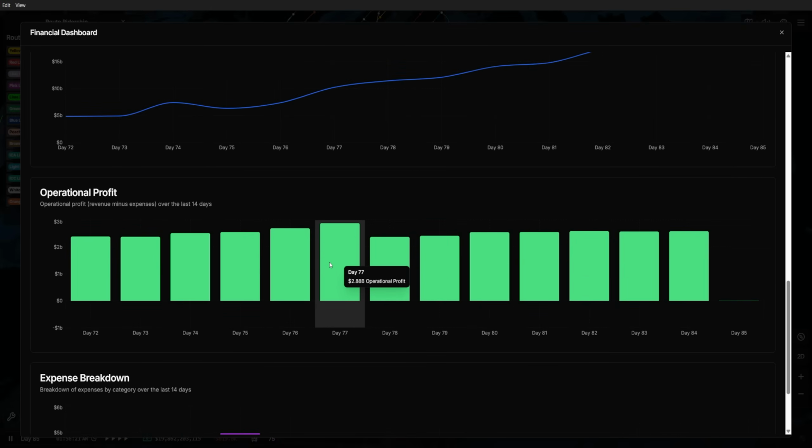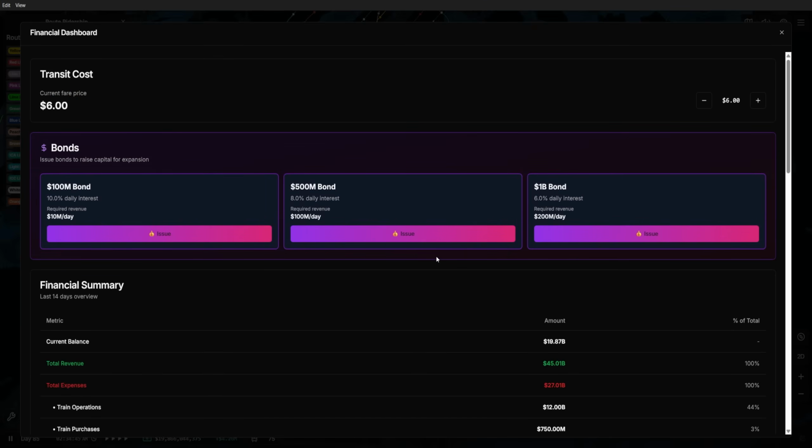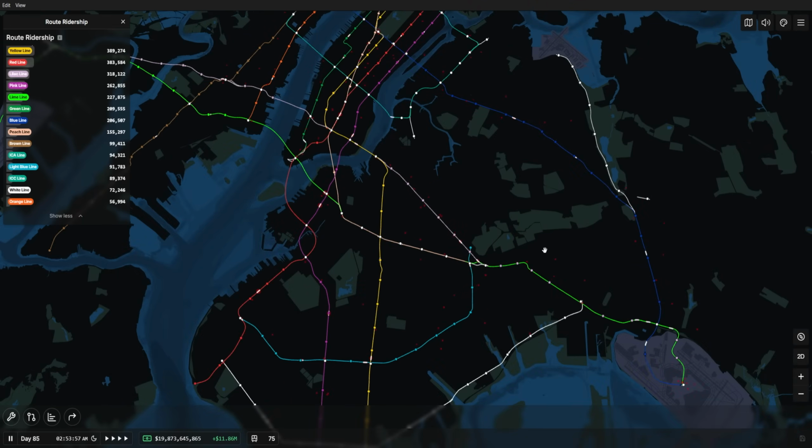Now, put this on the old daily. My operational profit has actually gone down. I don't know if that's because of the new update. It's slightly dropped us, maybe. Who knows? Who knows at the minute? I'm not particularly sure. We might have to dive a little bit deeper into that. But we're doing all right, boys. We're doing all right. I'm excited to see what we're going to be doing next episode.